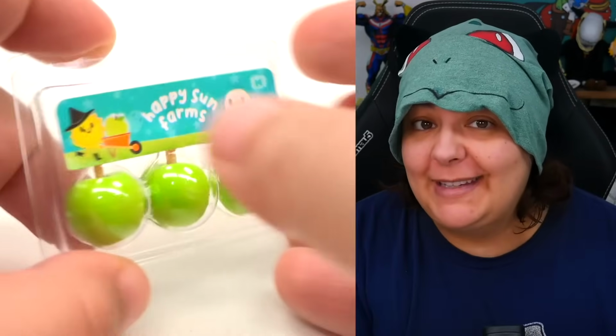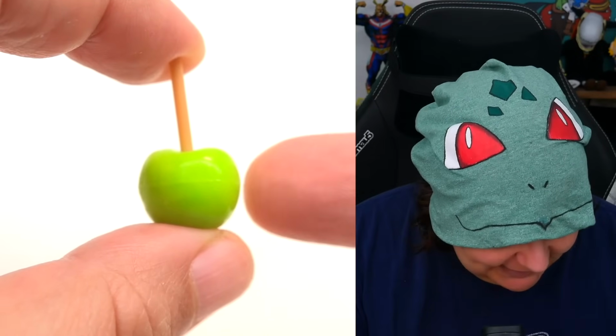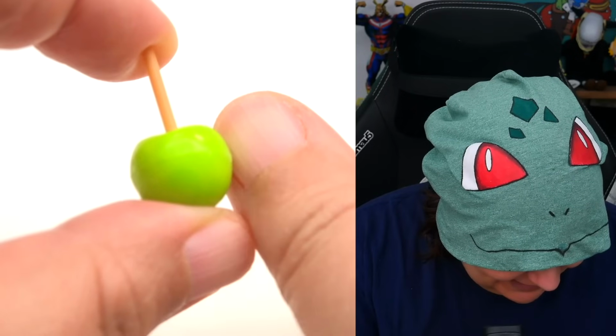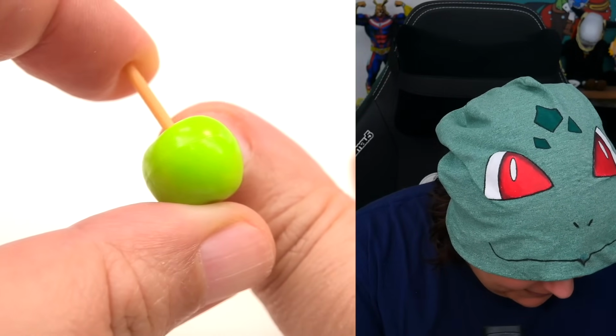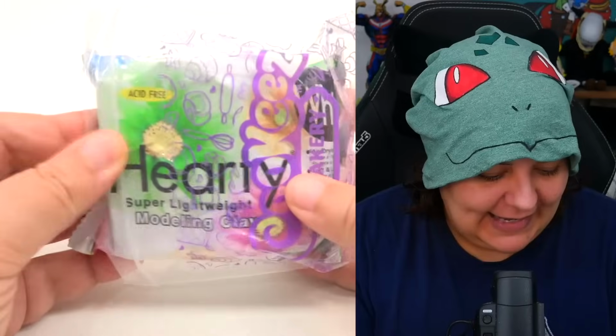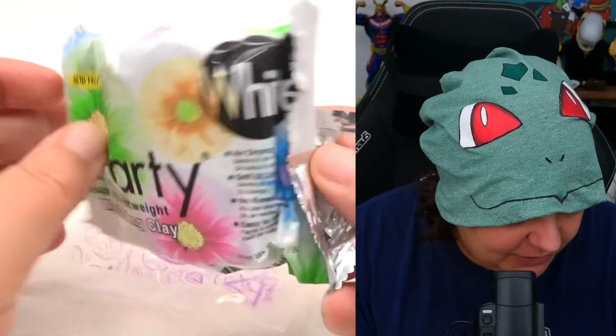And of course we have the other 3 apples from the other box. And for some weird reason, I completely forgot how tiny these were. Again, here's my nail. Compared to it, it's barely bigger than my actual thumbnail. And I have very ambitious projects that we're going to make, but let's start quite easy. And since this is a plastic material, we cannot bake it, so we're going to be using air dry clay.